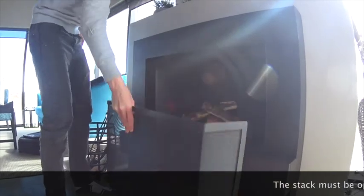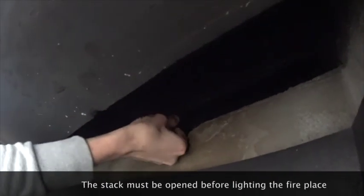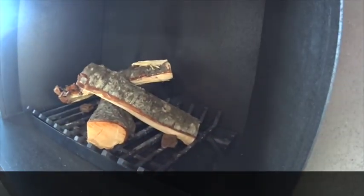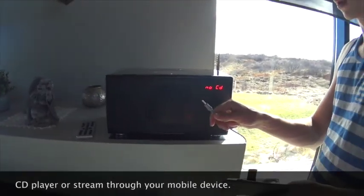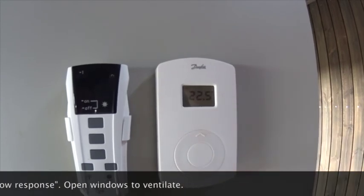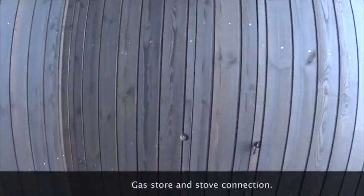If you want to use the fireplace, it is very important to open the stack. As you can see, there's an iron lever that you push to open and pull back to close. To light the fire, you can use these fuel cubes. There is floor heating in the house, and you can adjust the heating on the thermostats. Out front is a gas grill with a stove connection.